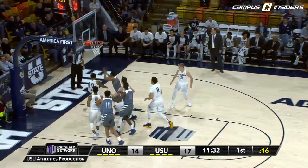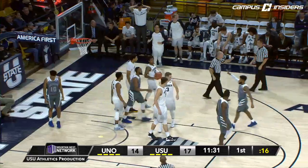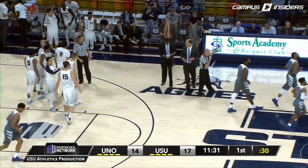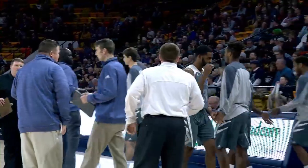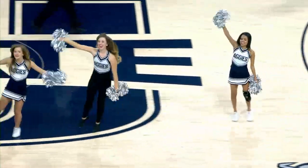He posts up Broyles underneath on Rector, and then Rector fouled him. Boy, Rector was ready to steal the ball. He's got good hands. That's a close call, but they almost give you that, unfortunately. So the foul will be, it'll be 2 shots when we come back, and the Aggies only lead by 3. 11:31 to go at the break, and it's Utah State 17 and New Orleans 14 on the Aggie Basketball Network.